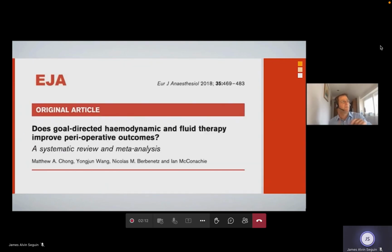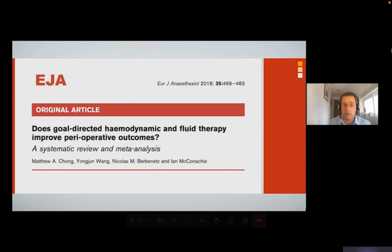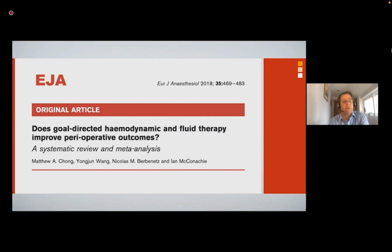And this is highlighted in a recent meta-analysis in the European Journal of Anesthesiology. Essentially, the core message was that when you optimize flow and then improve blood pressure, you improve patient outcomes. Now, hypertension inherently, we know, is poor for patients. It's associated with poor patient outcomes, such as complications and perhaps even mortality. But at what threshold does the risk of harm increase?